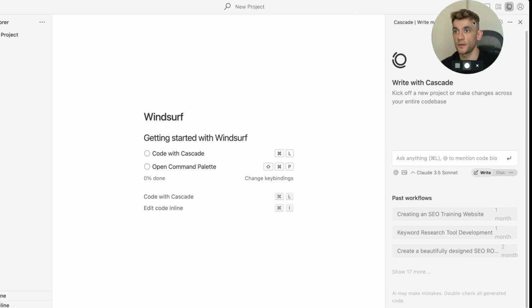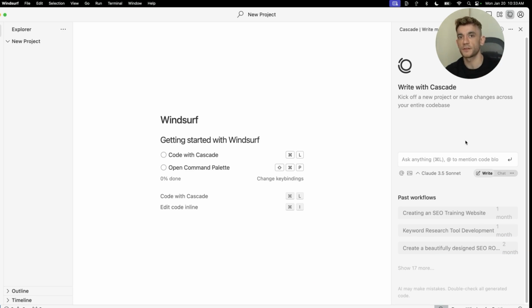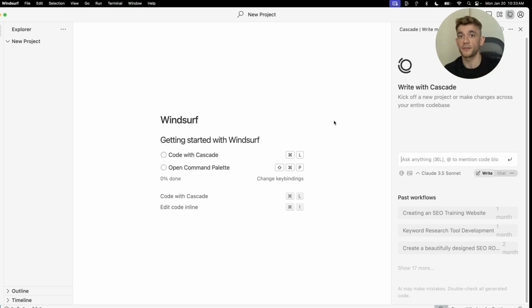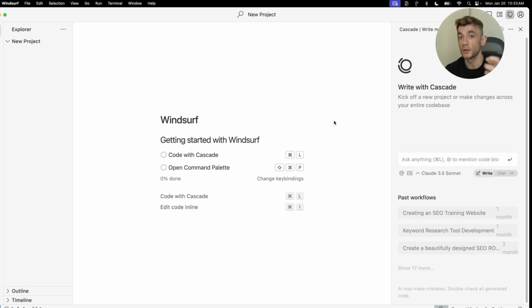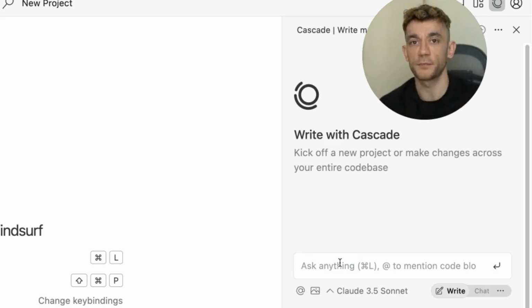And now what Windsurf can actually do is it can search the web. Now there's many other updates, including, for example, problem solving, all those sort of things. But actually one of the most powerful things about this is it can now search the web, kind of like a coding search engine that can help you to create new projects, which is super useful. So for example, if you want to find the latest API documentation, or if you wanted to create a website on the latest news.